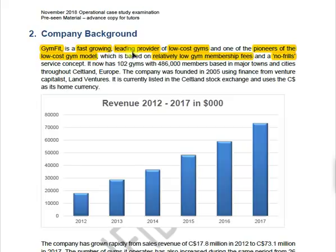Then the next set of terms would be the leading provider. So leading provider may mean that we are the biggest player in the market, or maybe we are one of the major players, at least among the top 5.